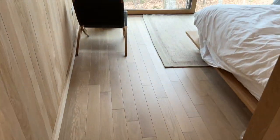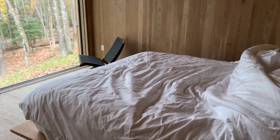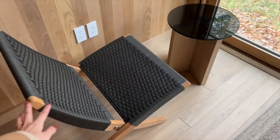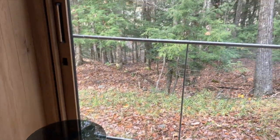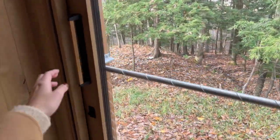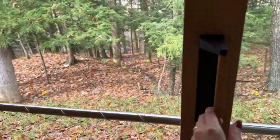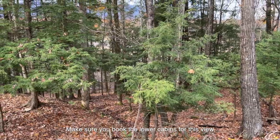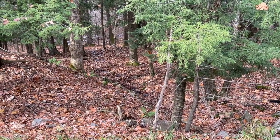Okay, and then here is the main room, the bedroom. King-size bed. And again, with the details, love these chairs. So you can just sit here and look into the woods. And you can open this door. And it just looks right into the woods. And there's like a little trail of water going down there.